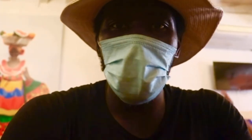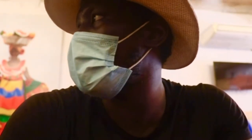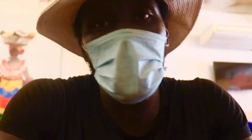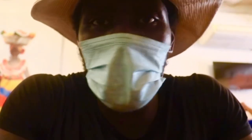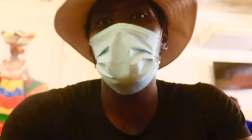And definitely they're enforcing it, you gotta keep your mask on while you're here. There's a lot of people in this restaurant, and people are still dining in. But everybody has their mask on. They only take their mask off when it's time to eat. That's when you gotta take your mask off. Obviously, you can't eat with your mask on, so it makes sense.